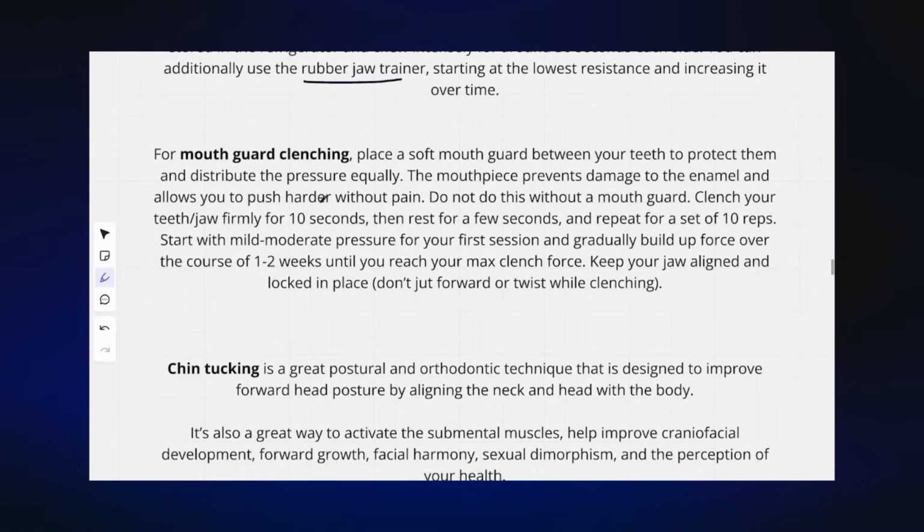For mouth guard clenching, you want to place a soft mouth guard between your teeth. It can be anywhere from around 1 to 3 millimeters thick. Place it between your teeth to protect them and distribute the pressure equally. The mouth guard also allows you to push harder without pain and damage to the enamel. So don't do this without a mouth guard. Really, really important here. Clench your teeth or your jaw firmly for around 10 seconds, then rest for a few seconds, and then repeat. Do 10 reps of this.